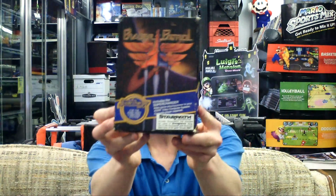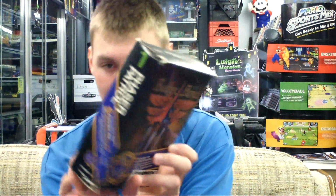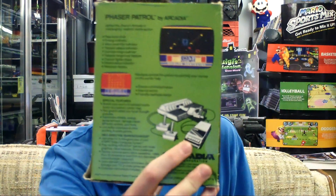Now, this is very, very, very cool, and something that I didn't even know existed until I came across it. And I'm like, that is so cool, and I need to add that to my collection. What we have right here is Phaser Patrol, and it is a Supercharger game for the Atari Video Computer System. And as you can see, it's a big box here, because this is actually an adapter. There's a game in here, but there's also an adapter that plugs into your Atari 2600, which then plugs into a cassette player, because the Supercharger games are actually on cassette tapes.